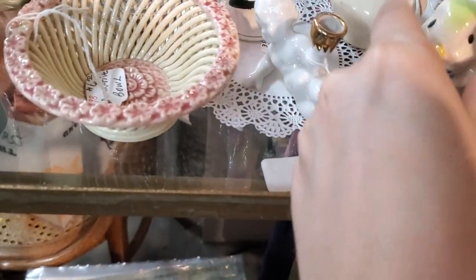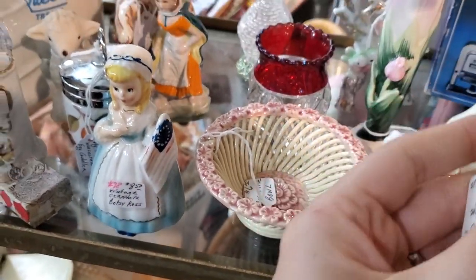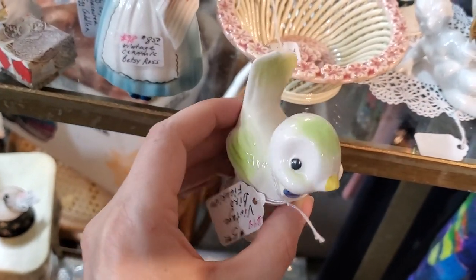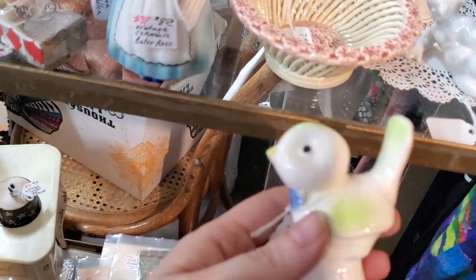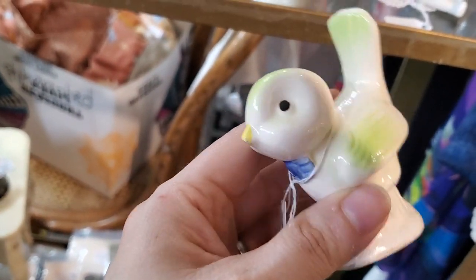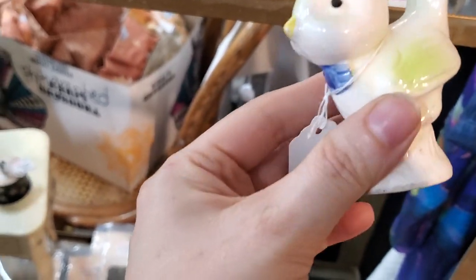That was something else. And then I spotted this really sweet bird. She was only $5. But I was just unsure if she had enough intricacy to her for others to be drawn. And now I'm like, she does still look really cute because of the shape of her eyes and her nose. So maybe I should have, but I don't know.